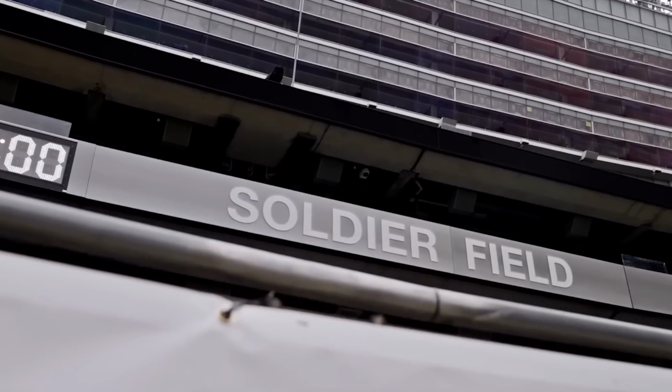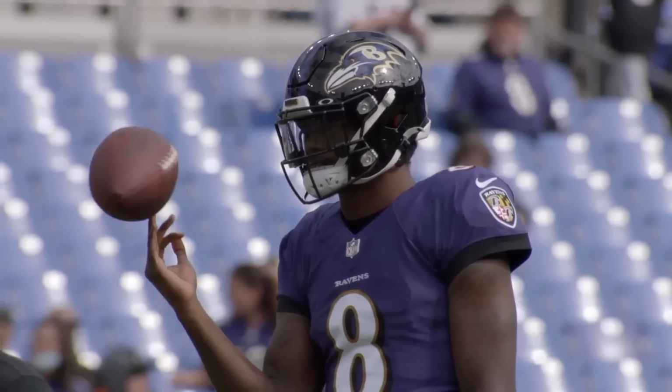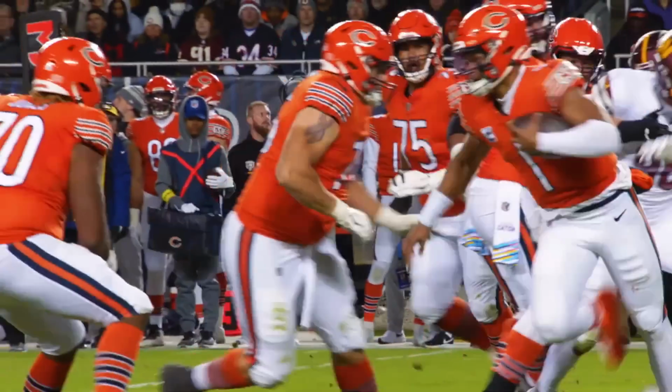After studying the film, the best way I can explain it is to break it down into 3 different parts: what the Bears stole, what they've tweaked to make it even more devastating, and what defenses need to do to counter.